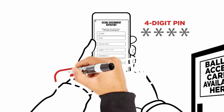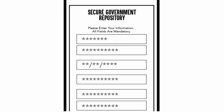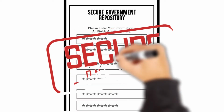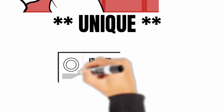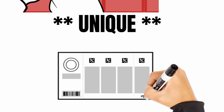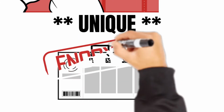When the voter hits submit, all personal registration data is wiped from the browser and is encrypted into an irreversible, secure one-way hash. This hash is unique to the individualized ballot card. From the first registration onward, all transactions are encrypted with the hash. The voter's identification cannot be unmasked.